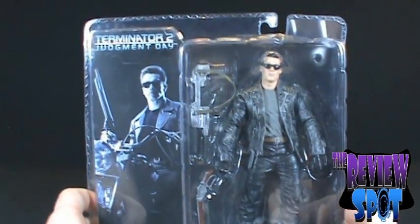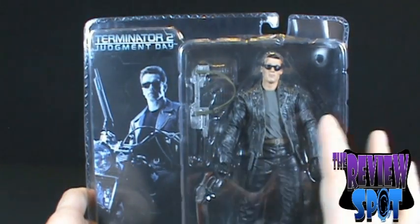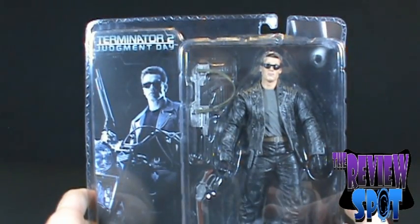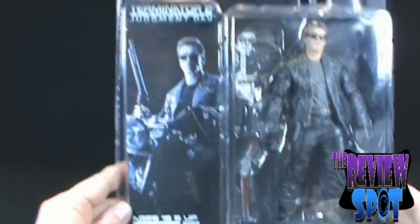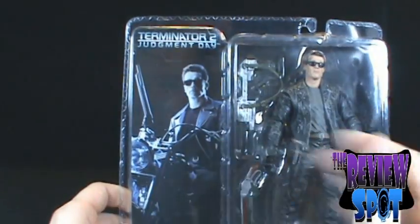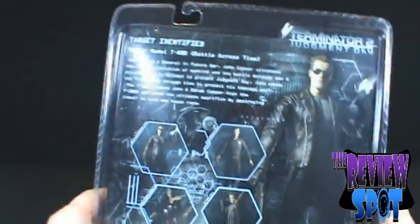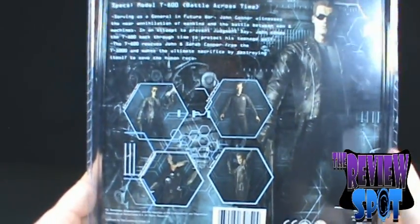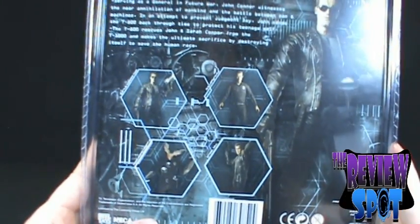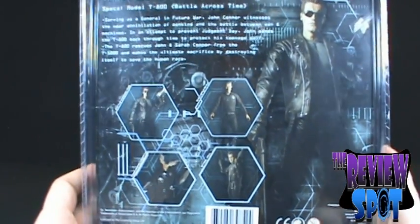I'm very happy though. I'm glad that they're actually looking across all the Terminator movies and different series and everything else. Package-wise, it's the exact same package as the steel mill figure. There's a picture of the T-800 on his Harley on the side here. On the back of the package, aside from the Battle Across Time, we've also got the Galleria Mall T-1000, the Pescadero Hospital T-1000, and the steel mill T-800.